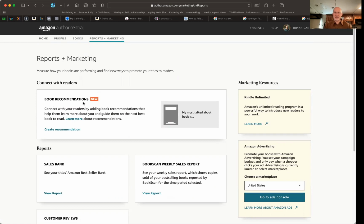It's book recommendations, and this provides opportunities for you to connect with readers. Now, what these are at very high level, these are book recommendations. Now, 4 of the questions are associated with your own books. And then another section down there gives you 3 opportunities to recommend other books that are similar to yours in some way, or that you just liked as an author.